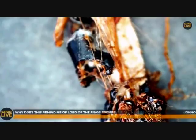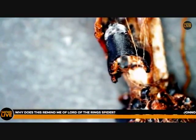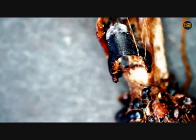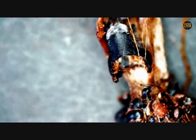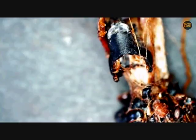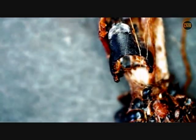Jono, you enjoy Lord of the Rings, so do I. Jono reckons this reminds him of Lord of the Rings. There's no bones in here or orcs, but I suppose it does give a sort of semblance of that. Because it's seen in the microscope, it looks like the armor that the orcs would have been wearing in Lord of the Rings. But quite marvelous indeed how it has been utilized.